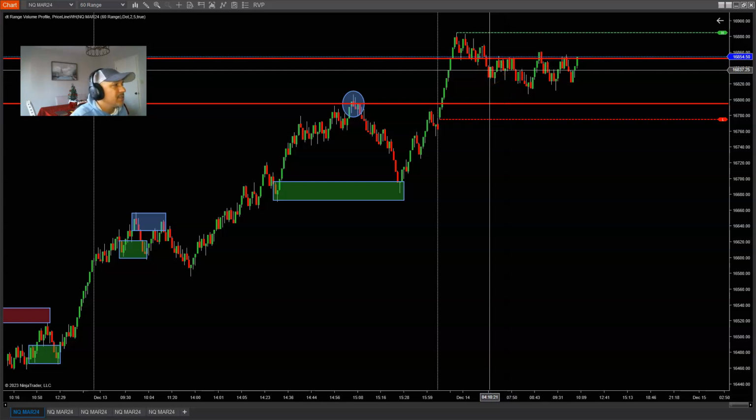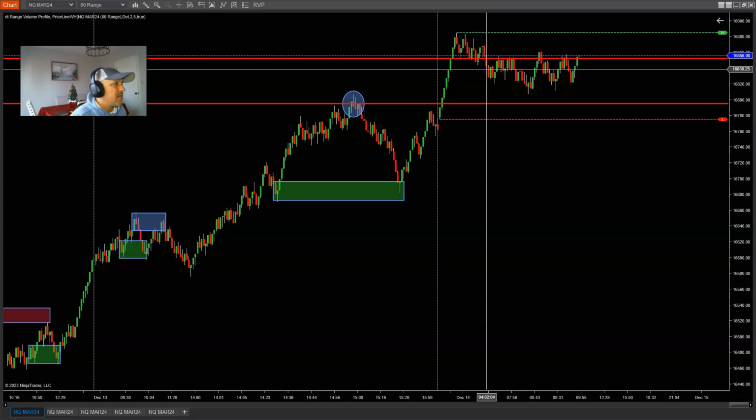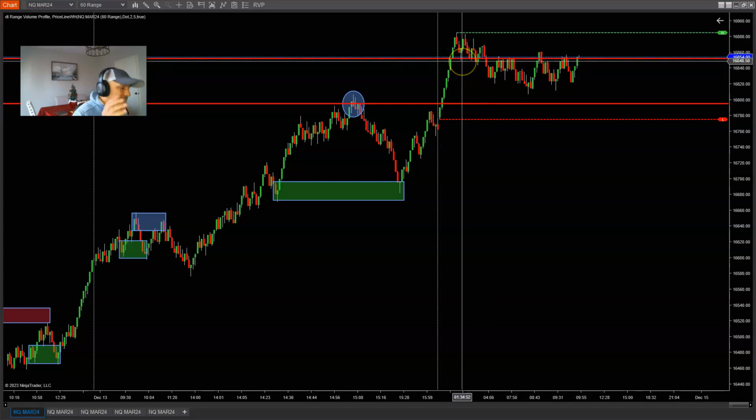So I'm always looking at my higher time frame, not just specifically stuck on the lower time frame, especially if I'm taking or have interest of trading off of a higher time frame demand or supply area.